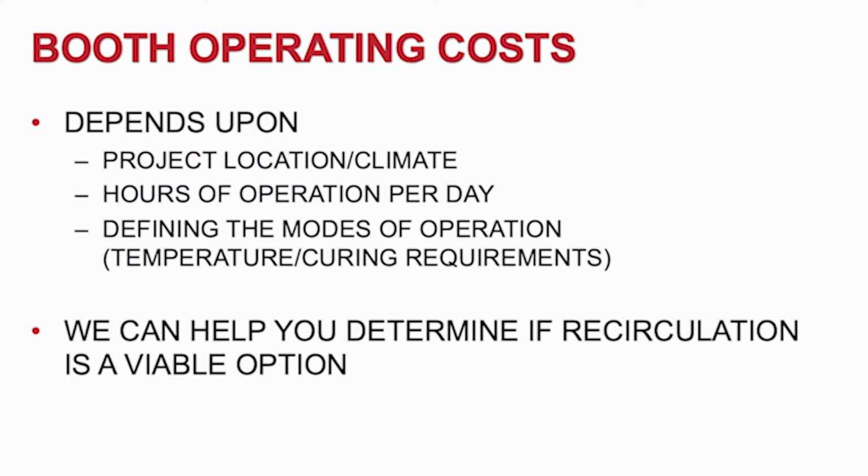Specifically, where's your site, because it's all climate based as far as the amount of heating or cooling that is needed, the hours of operation, looking at your cycle times, looking at the modes of operation, how many hours a day are you running paint versus curing, and what those temperatures are. So with that type of information, we can really evaluate if recirculation is a viable option.